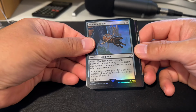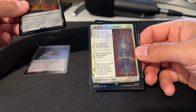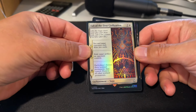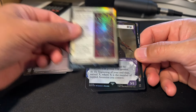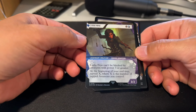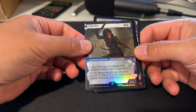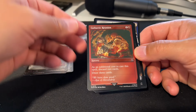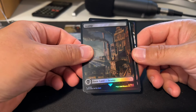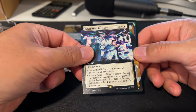Alright, Phantom Blade. That's kind of cool. Murder. Oh, that's sweet. Very intricate art on this one. Fall of the First Civilization. Alright, our first kind of full art here. Lydia Fry, legendary creature, human assassin. Kind of looks pretty cool, actually. Cathartic Reunion. Swamp. Royal Assassin. What Must Be Done.